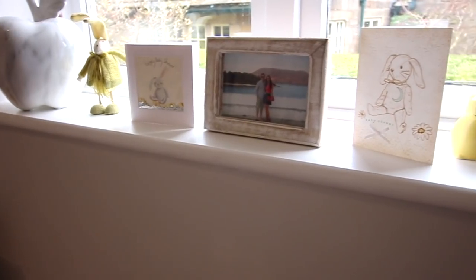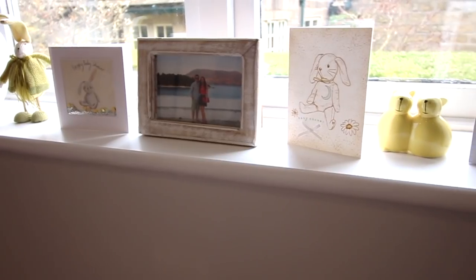Also on there I've got my baby milestone cards, and again I will link down below. I think it was an Etsy shop. It was called Mike's Press, just remembered where I got that one from. And then finally opposite, I've got the windowsill, and at the moment it's got a bit of a rabbit theme. It's got a photograph of me and Oliver, which of course I will replace with one of us two with the baby. And yeah, it just looks really cute.